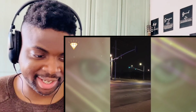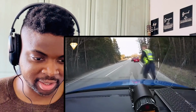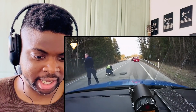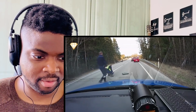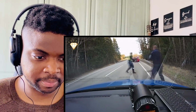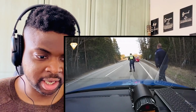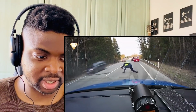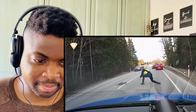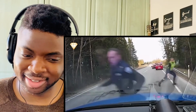Who are they after? A lot of cars. 4 or 5 cars. Is this the UK? This looks like it's the UK. The UK or somewhere in Europe. Okay, that's the guy coming around the corner. Oh, got him. His timing was perfect. Spiked the guy and got the trap out of the way perfectly. Gosh.